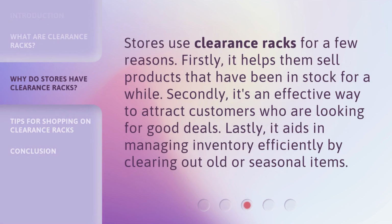Stores use clearance racks for a few reasons. Firstly, it helps them sell products that have been in stock for a while. Secondly, it's an effective way to attract customers who are looking for good deals. Lastly, it aids in managing inventory efficiently by clearing out old or seasonal items.